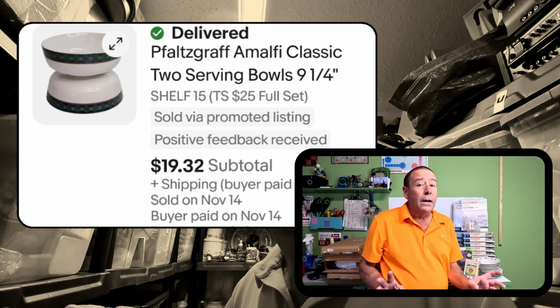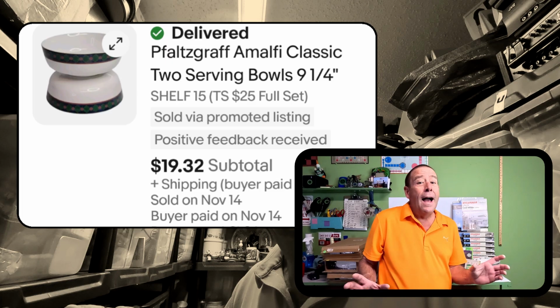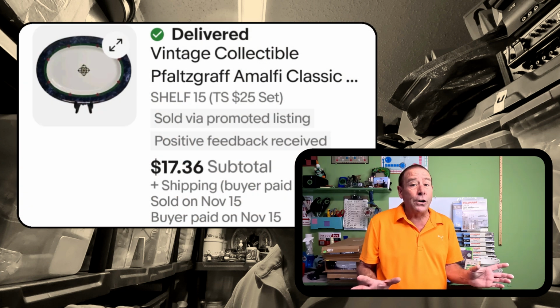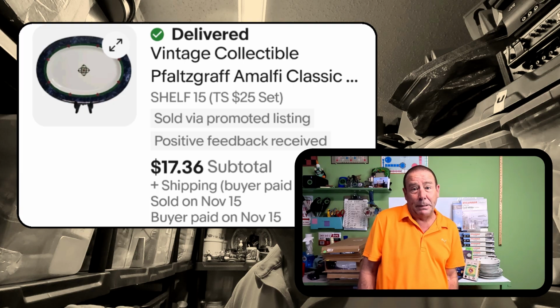The Pfaltzgraff serving bowls sold for $19.32, and the buyer did pay $18.45 in shipping. The Pfaltzgraff serving platter sold for $17.36, and the buyer did pay $17.25 in shipping.